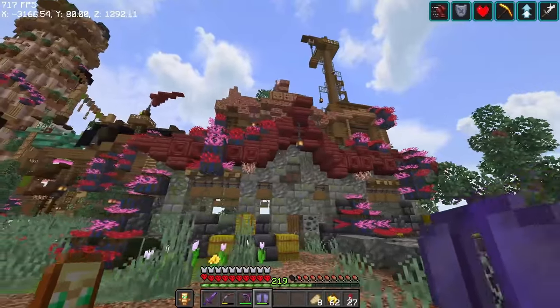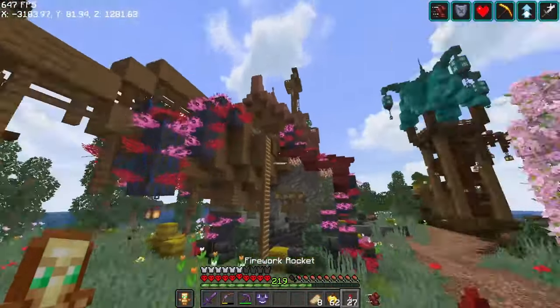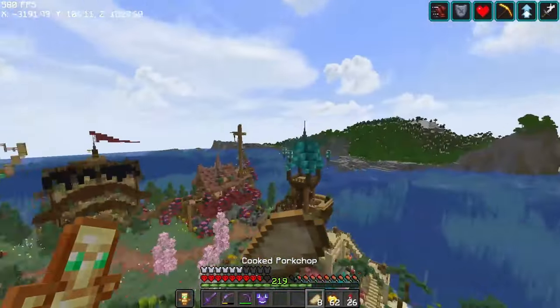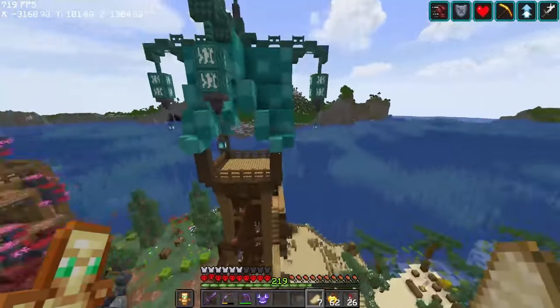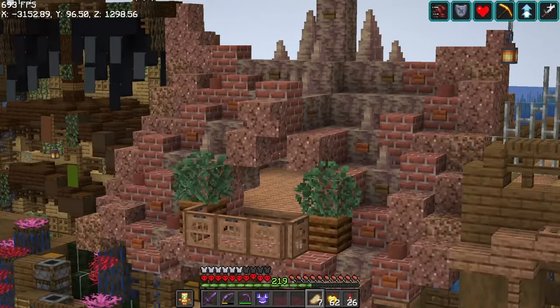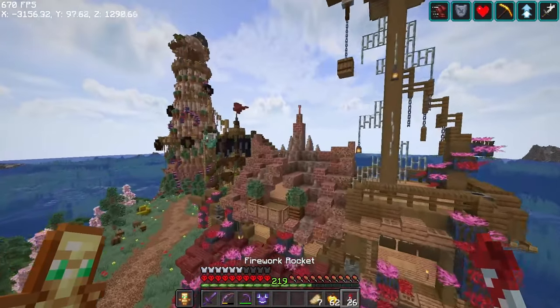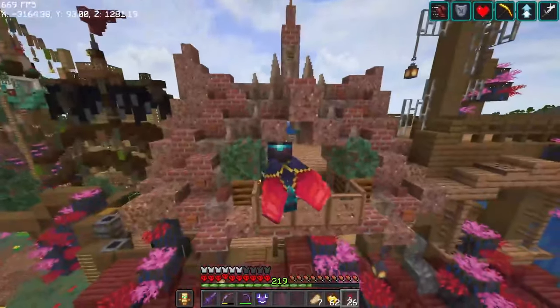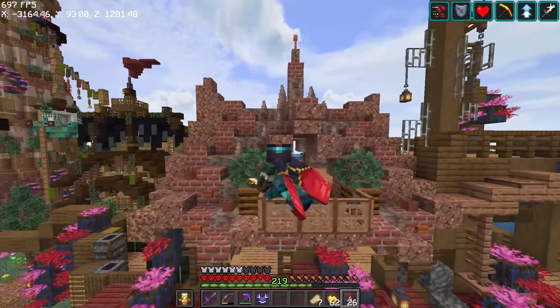This is probably the most complicated of all the builds that I actually had to do. Oh, there's a tree there. Anyways, I absolutely love this build because I love this roof. I love this roof. Like the brick, it just feels like it's so complex. But I love this roof so much. There's so much going on in here. There's so many shapes going on, and I adore this roof.